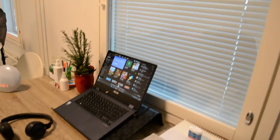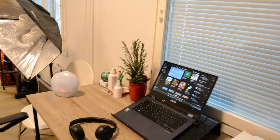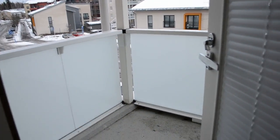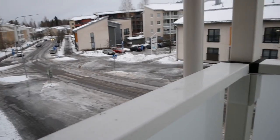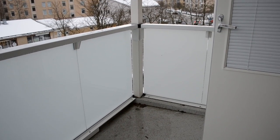Yes, and before moving to the kitchen, as you can see, it's a very small place. That's why all the things are in one place, like the kitchen, bedroom, everything. But I have a very huge balcony. I don't know why. This balcony is almost half the size of the room. You see, it's very huge. I mean, it's not huge, but it's huge compared to this house.